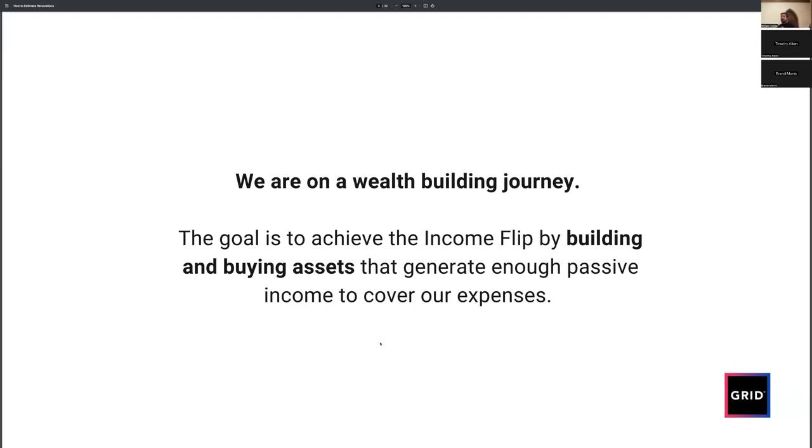Let's talk about a couple other ways to find deals since we're kind of on that path. Multiple listing service, that's what realtors use. So there's levels.